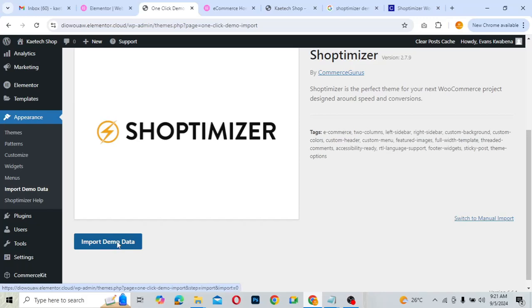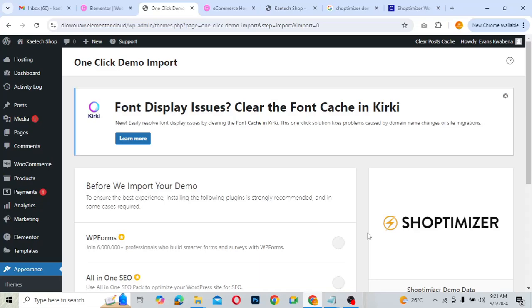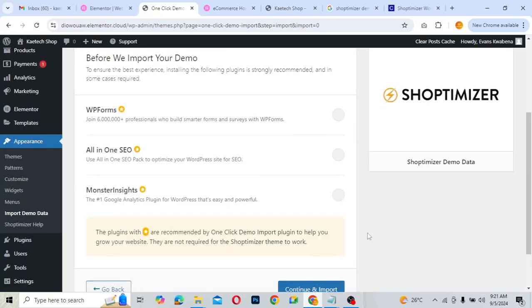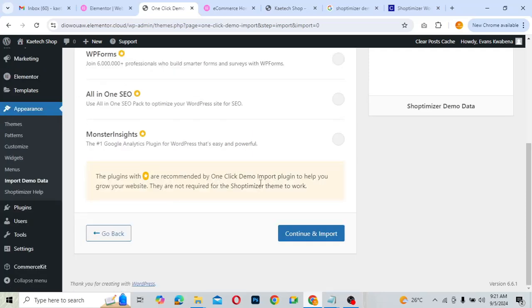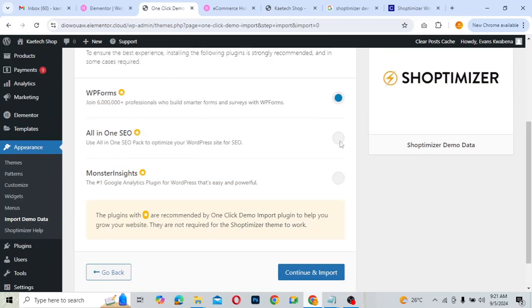So we're going to click on import data, fill in a few details, and then wait for everything to import. Before we import, installing the plugins is strongly recommended and in most cases required. So we will need this one, this one, and this one. All plugins are recommended, so it means that we need to take them. We take these also, and then we click on continue and import. We're going to wait for it to install the plugins and then import for us. So let's hold on for it to do its thing.